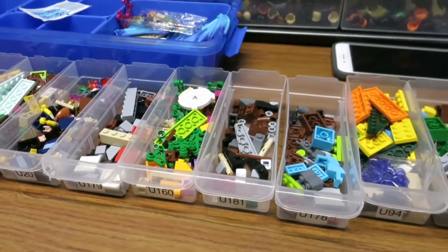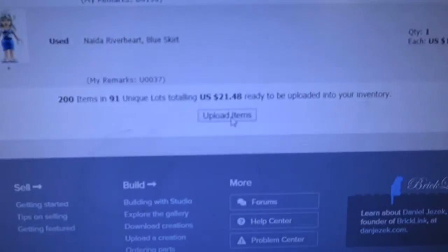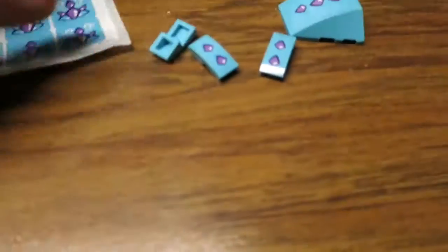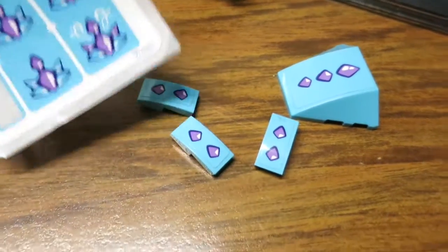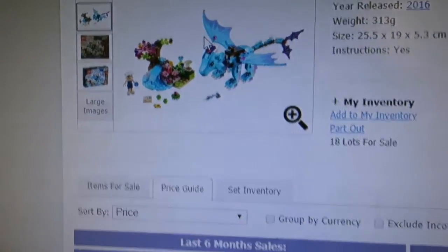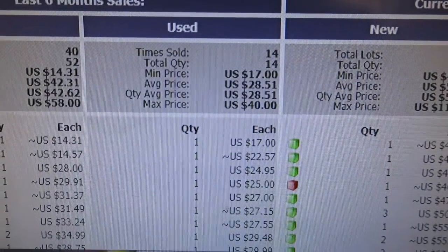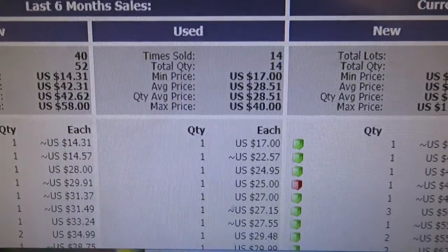So that's a bonus. Here's the Elves set, all parted out. One of them, $21. Upload. Went through, and then I just have these parts I'll put separately as stickered parts. And not sure what I'll do with these. Well, I've already parted it out, and it was like 50 cents to buy a jaw for the dragon to complete it. The average used price is 28 bucks, so yeah, whatever. It's not a big deal.